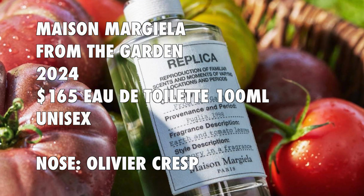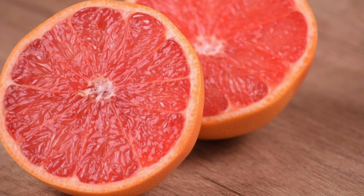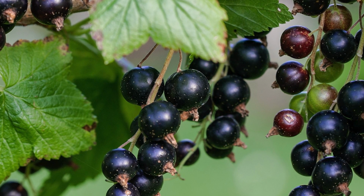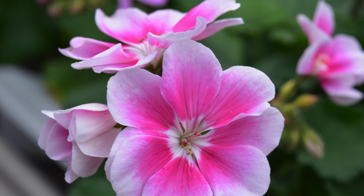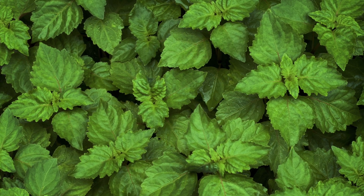I'll tell you why. And this is considered a Chypre, maybe a green Chypre, featuring notes of green mandarin, grapefruit, blackcurrant. That's in the top notes. In the heart notes, we've got tomato leaf accord, geranium bourbon, Madagascar rose accord. Finally, in the base notes, we've got Indonesian patchouli, crystal moss, and white musk.